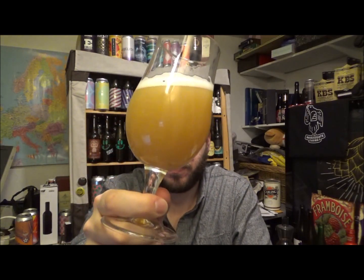I used to swill the bottle round and just pour all of it in. That's just me though, and that's what they recommended back then. The Belgians, they know a thing or two. Let's see if it's tasting any different.